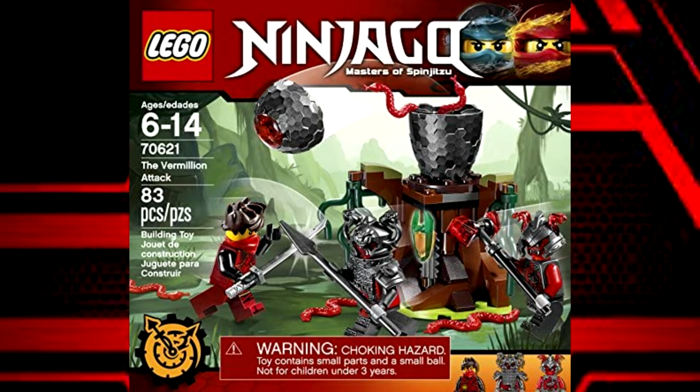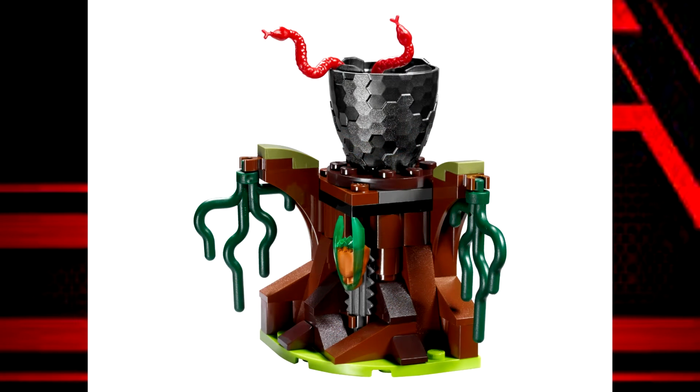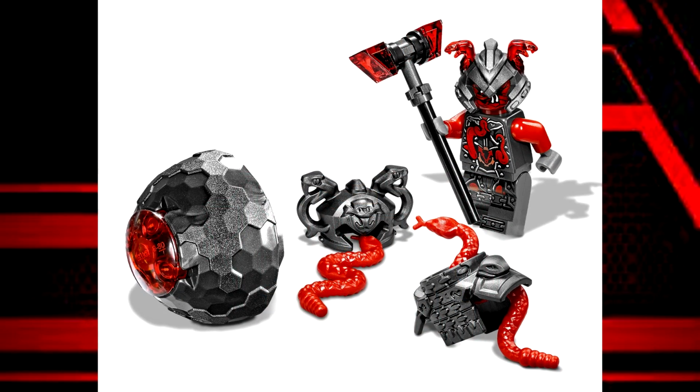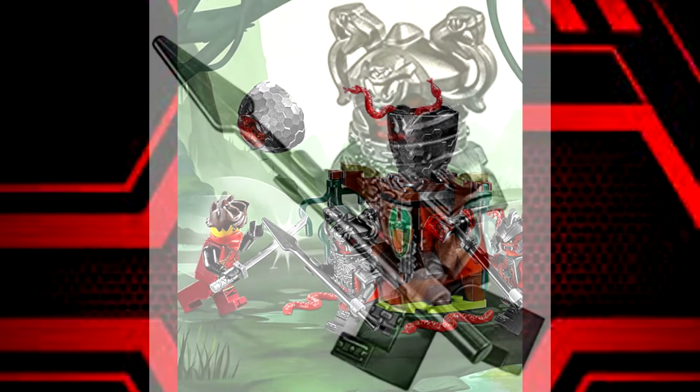Number 4 is 70621 The Vermilion Attack. This set I own the biggest quantity of in my Ninjago collection. I bought 25 sets at the time. I absolutely love this set as an army builder. It retailed for $9.99 USD and $15.99 Australian. 3 great minifigs, a great build, and an awesome army build all around.